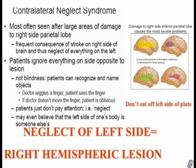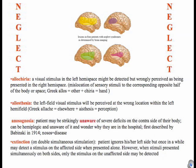What you see here is that patients are just going to ignore most things on the left side. In many cases, they'll ignore lesions growing on their left arm and leg, hemiplegia. They just pretty much neglect the left side. And let me show you a couple of instances here, a couple things I want you to know.